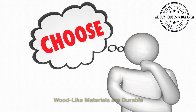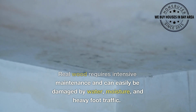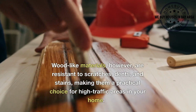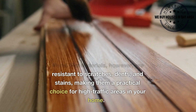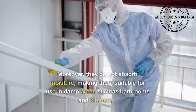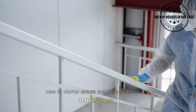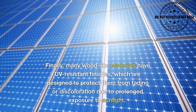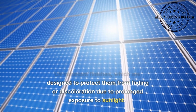Wood-like materials are durable. Real wood requires intensive maintenance and can easily be damaged by water, moisture, and heavy foot traffic. Wood-like materials, however, are resistant to scratches, dents, and stains, making them a practical choice for high-traffic areas in your home. Moreover, they do not absorb moisture, making them suitable for use in damp areas such as bathrooms and kitchens. Finally, many wood-like materials have UV-resistant finishes, which are designed to protect them from fading or discoloration due to prolonged exposure to sunlight.